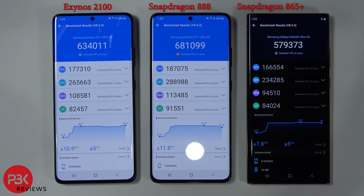As far as scores go, on the Exynos we have 634,011. On the Snapdragon 888 we have 681,099. And on the Snapdragon 865 Plus we have 579,373. Now as far as the temperatures, the benchmark shows the Snapdragon 888 increased in temperature by 11.8 degrees Celsius, while the Exynos 2100 only increased 10.9 degrees Celsius, and the Snapdragon 865 Plus increased 7.8 degrees Celsius as far as the processor goes.